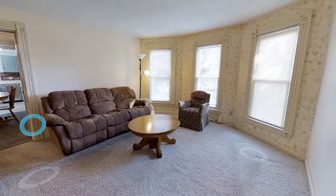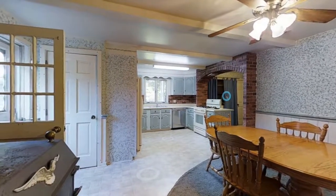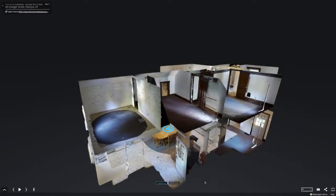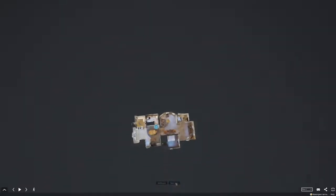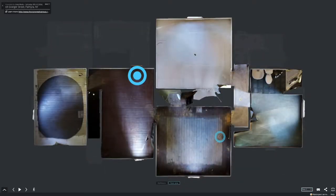If you're looking for convenience, the first floor laundry just off the kitchen is spacious and ideal. Use the floor layout viewing option in the 3D imaging link to plan out how you'd use a space as your own home. With two full bathrooms and four bedrooms, you won't run out of room for family or guests.